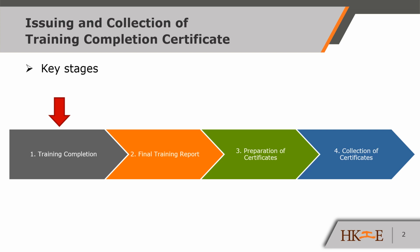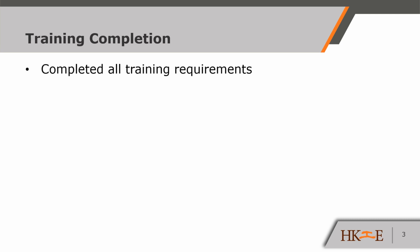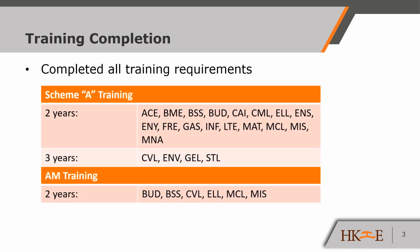Step 1. Training completion. First and most importantly, the trainee has completed all the training requirements as scheduled on the target completion date. Currently, the training period for HKIE Scheme A is either 2 years or 3 years, depending on which discipline the trainee is registered in, while all AM training schemes are 2 years in length.